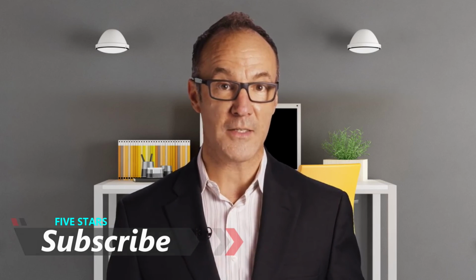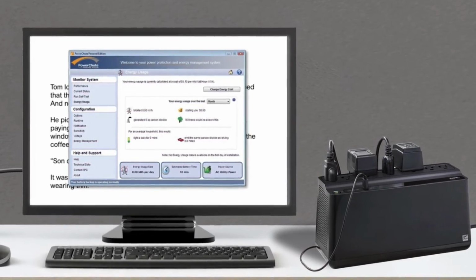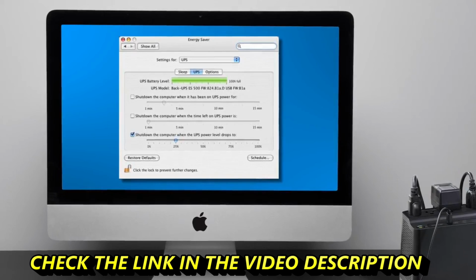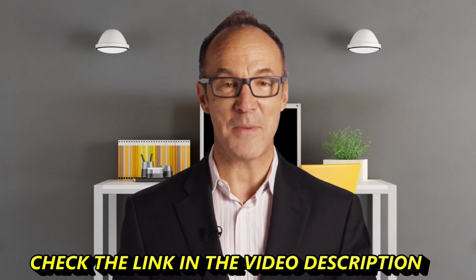And when your computer is connected to the backup's UPS with included USB cable, APC's PowerShoot energy management software can automatically save files and gracefully shut down your system in an extended outage. Mac users can access custom shutdown features offered in macOS under Energy Saver options. Stay powered. Stay connected with APC Backups.